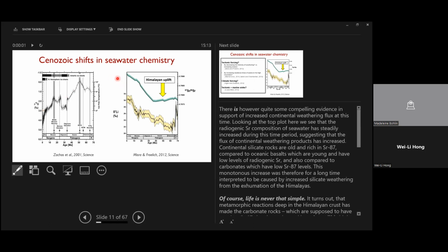So in this top graph here, we have the radiogenic strontium composition of seawater. And we see that sometime around 40 million years ago, we have this huge increase in radiogenic signal. And this has been interpreted to be because we have an increase in silicate weathering. Silicate minerals on the continent are very old, right? Average crust is something like 2 billion years or so. So we've had lots of time to accumulate this very radiogenic strontium. So we have lots of 87 strontium in the continental crust. Hydrothermal input in the ocean has a basaltic composition. It's very young rock, so we have a very unradiogenic composition. Carbonate rocks also have a very unradiogenic composition.